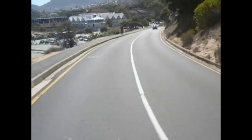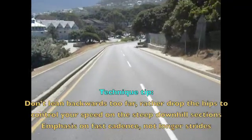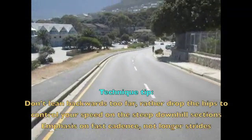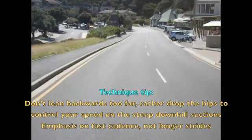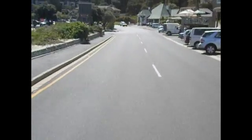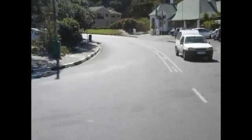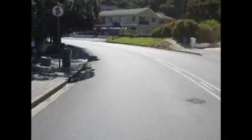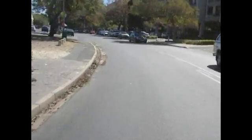Also, try not to lean back too much because of that braking effect. The way to run this technically is to drop your hips lower, to try and sit down, so to speak, and then lean very slightly forward. And that brings you to the end of the descent of Chapman's Peak, hopefully feeling strong and ready for the next phase. That next phase is Constantia Nek, and we're going to jump ahead a few kilometers to have a look at that climb now.